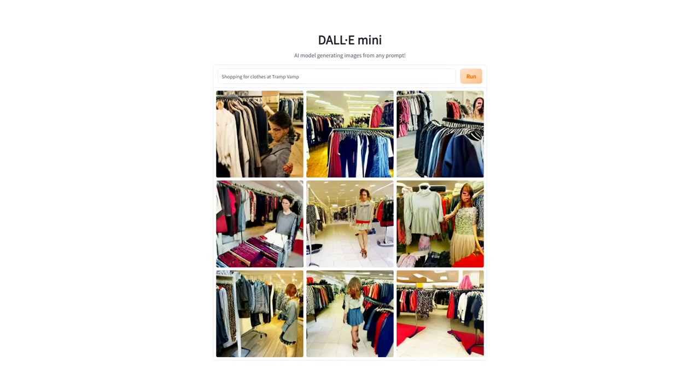Shopping for clothes at Tramp Vamp. Nothing noteworthy. I guess that's what Tramp Vamp looks like. It looks like weird, dreamlike images of people shopping at a clothing mall. Looks like any other store. It's very disappointing. Yeah, no crazy shirts or anything. It just looks like a clothing store.